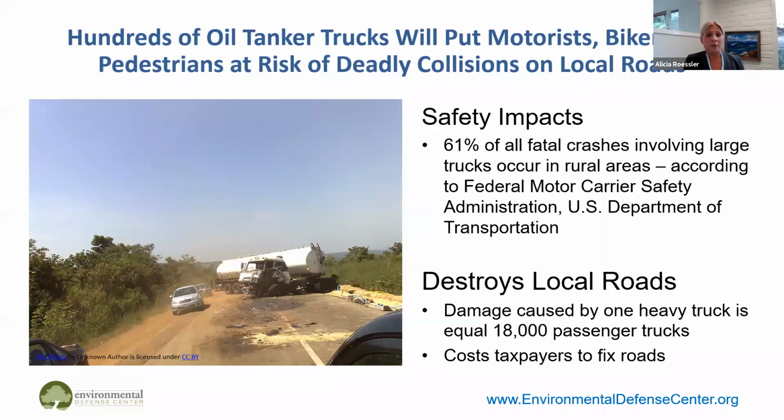There's been a significant number of trucks already. And when you look at these three projects adding an additional 600, it's hard to even fathom how many trucks are going to be going by when you average it out every minute. And the other impact is a significant fiscal burden that the community will have to share in terms of the destruction on local roads.